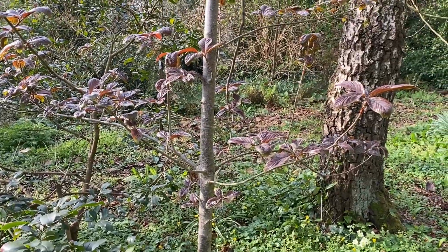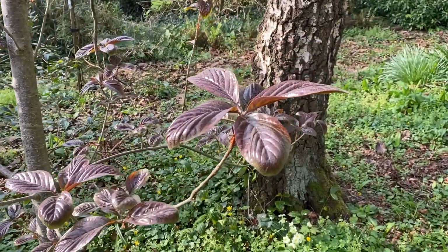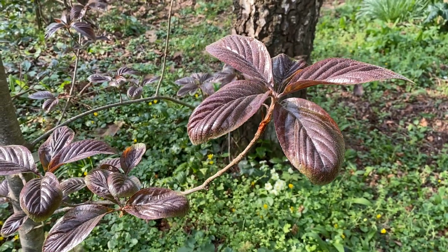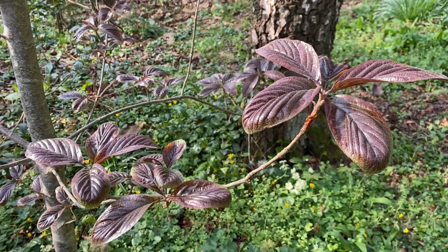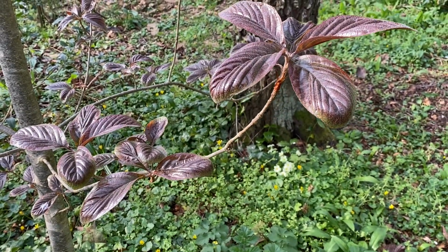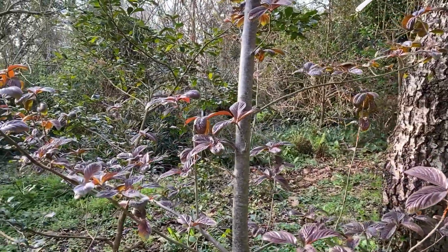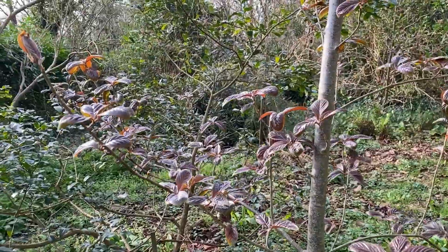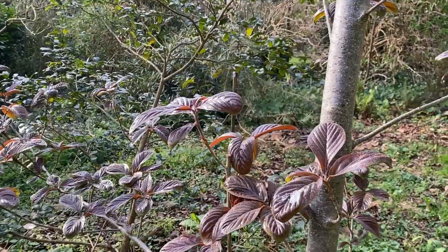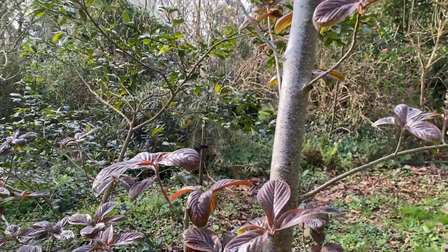And here we have this wonderful sorbus. I just adore the colour of these leaves. They're sort of silvery brown, pleated, and they are very, very beautiful. I planted this in 2009. It was a seedling from China, and I'm not entirely sure what the name of it is, but my goodness, it seems happy here.